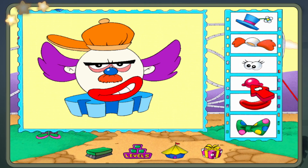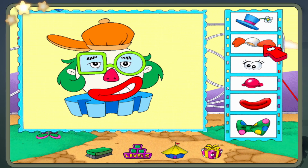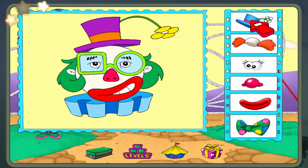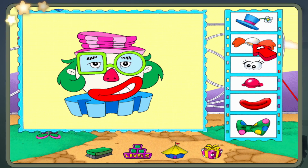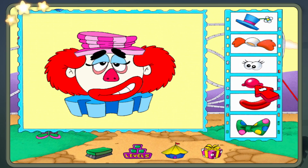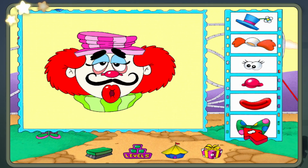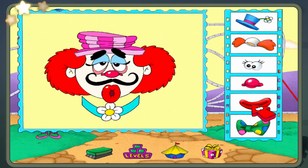You changed the mouth. That's a funny nose. That's a funny pair of eyes. You changed the hair. You gave the clown a different hat. That's a funny hat. The hair and ear. You gave the clown different hair. You changed the eyes. You changed the nose. You gave the clown a different mouth. The neck button. That's a funny tie. You gave the clown a different tie.